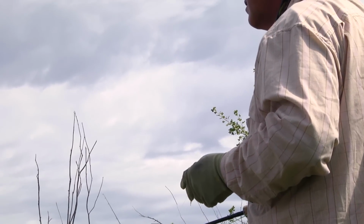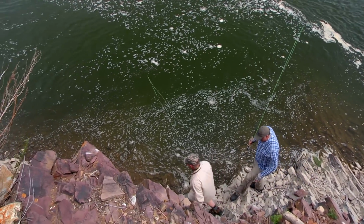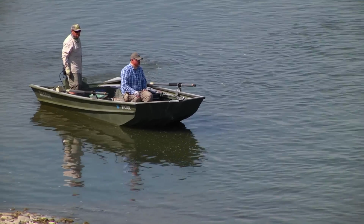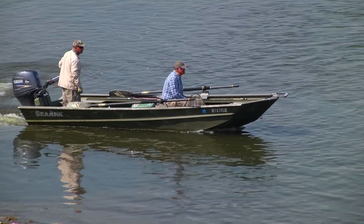Just putting it in front of one of them that's going to hoover it, you know. For the anglers that come during the peak heat in the summer, sometimes the alternative of carp is really appealing. They're big, strong pulling fish. They're just as worthy as any trout or any other fish that you chase.